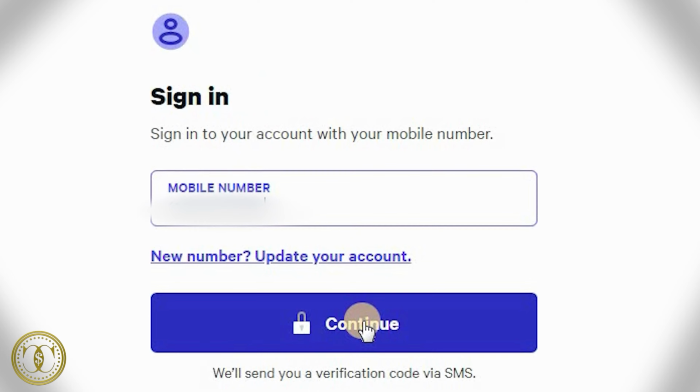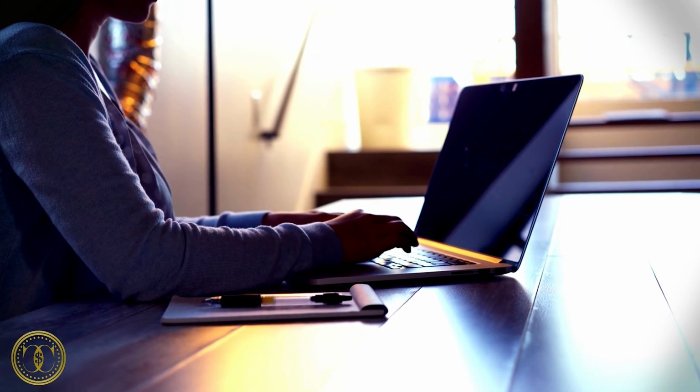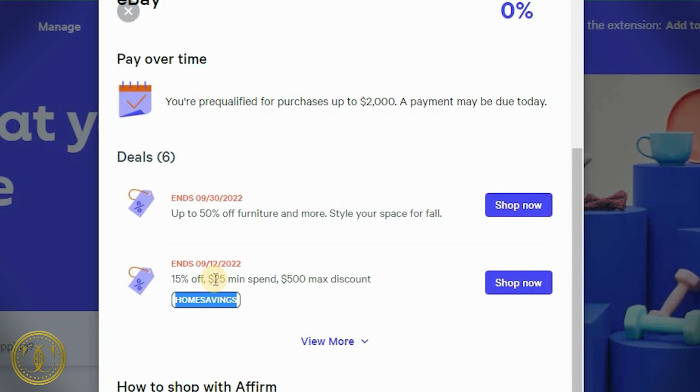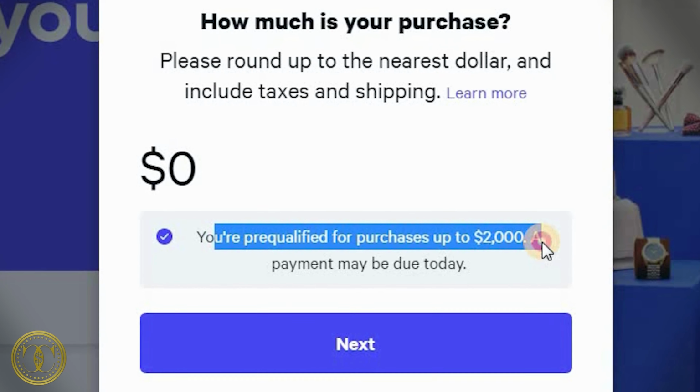So when it asks for your phone number, two things are going to happen. I already have an account with Affirm, so all I have to do is actually enter my phone number and nothing else. But if it's your first time using Affirm, you're gonna have to enter some personal information. So I can get 15% off my next purchase of $25 or more, and we're gonna go to shop online. So when I go back to Affirm, it says right here, you're pre-qualified for a purchase of up to $2,000. A payment may be due today, which is a down payment.